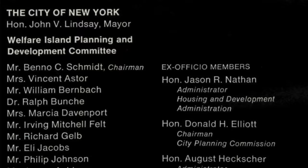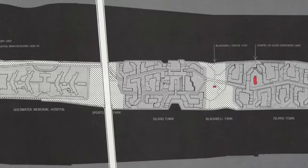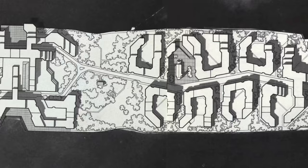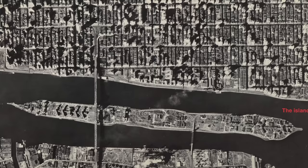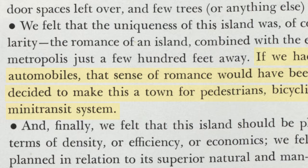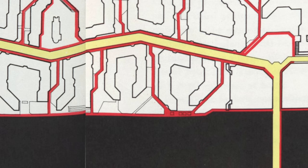Since Roosevelt Island is totally owned by the city of New York, officials wanted its development to benefit the widest range of New Yorkers. The city approved a master plan for a new kind of urban utopia, designed by architects Philip Johnson and John Burgee, surrounded by water and tree-filled parks, on a small island uniquely situated in the middle of a huge city. They planned a single main street running through the town center with limited cars. Instead of cross streets, they planned pedestrian walkways going east to west.